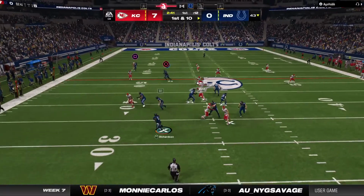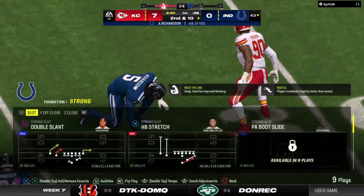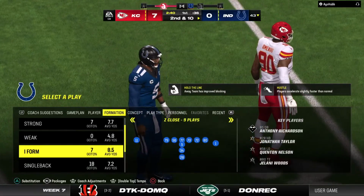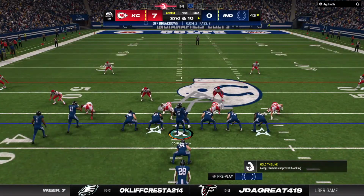Play action. Now Richardson on the move to his left. He throws it on the move but can't connect as that falls incomplete. Looking for Jelani Woods that time, but it's going to be second down.